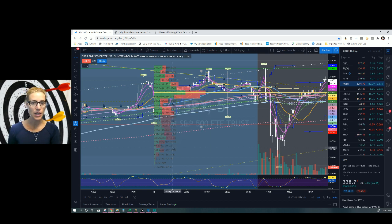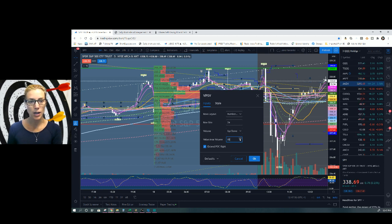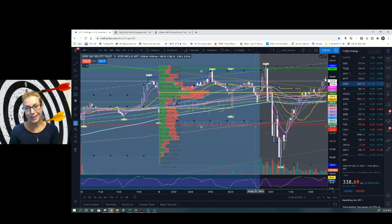Let's see if we can go to the settings on that. See if we can make it, let's go to value area volume. If I can increase that to 100 to go ahead and break it down a bit more specific, so we have a better breakdown of the volume. And we can see a little bit more. So we can see, yep, it's still the largest volume right there, and it breaks it down for us a bit more diverse. So looking potentially for those new time highs, likely going to come this week.